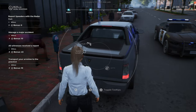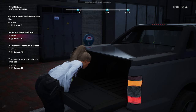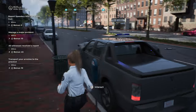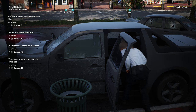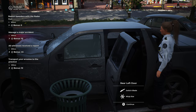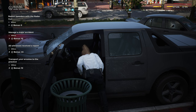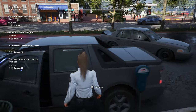I got that matchbook. Coins, car keys, stiletto, and some candy. Not really that much there. And a switchblade and a ninja star. And what do we have here? Two pairs of nail clippers.